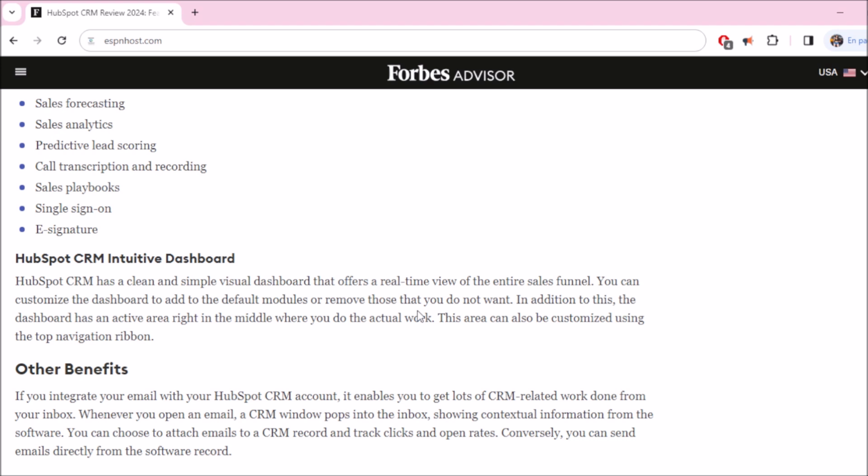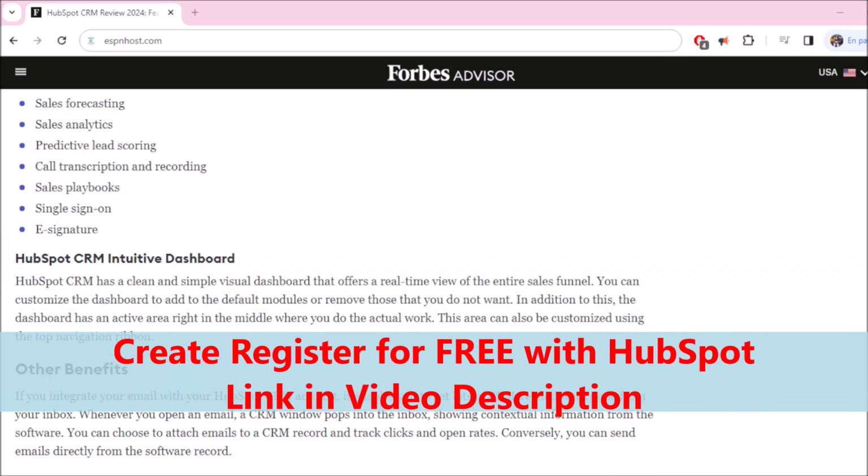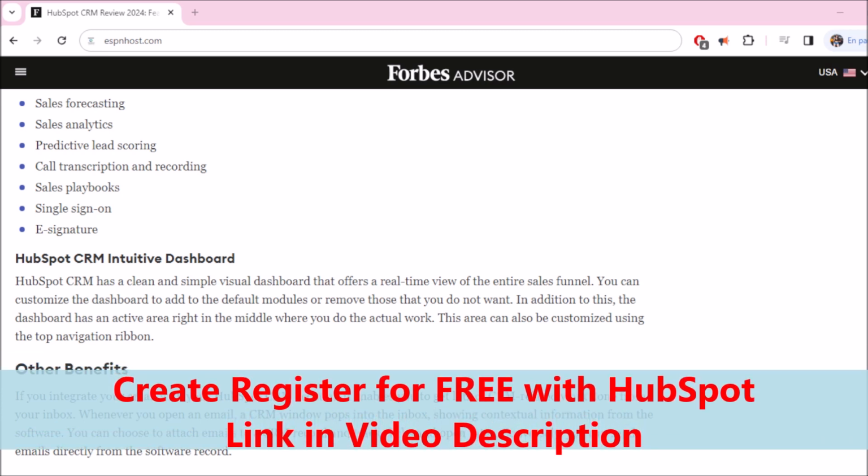Other benefits. If you integrate your email with your HubSpot CRM account, it enables you to get lots of CRM-related work done from your inbox. Whenever you open an email, a CRM window pops into the inbox, showing contextual information from the software. You can choose to attach emails to a CRM record and track clicks and open rates. Conversely, you can send emails directly from the software record. Within your email, you can use templates, sequences, documents, and embed your calendar.